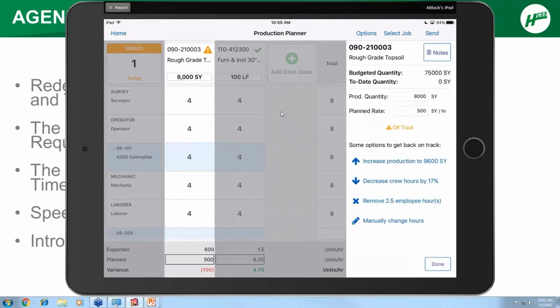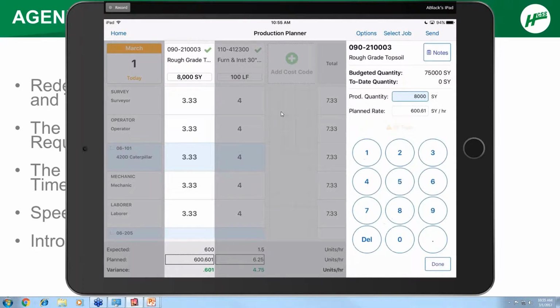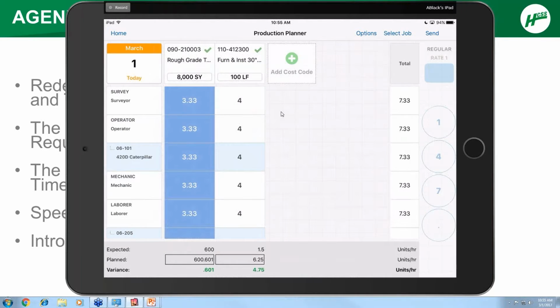It only uses the labor hours, because units per hour is a labor hours calculation, to determine what percentage. However, because equipment is run by the laborer, it's also going to decrease the equipment hours based on whatever percentage was used there. So in this case, if I click that, you'll notice it decreased everything by 40 minutes, 2/3 of an hour. And now we have greens across the board. Let's go back and reset this.